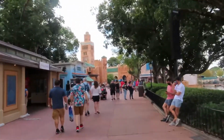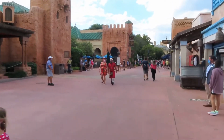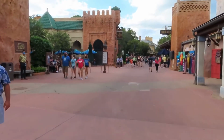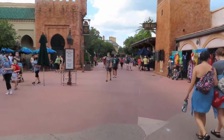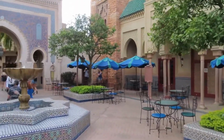Ooh, Morocco's pretty. Not as pretty as you. It's architecturally beautiful. That guy's wearing a Christmas kilt. Oh, yeah. I just noticed his girlfriend up. It's gonna be a balance. Morocco is really pretty though. It is.